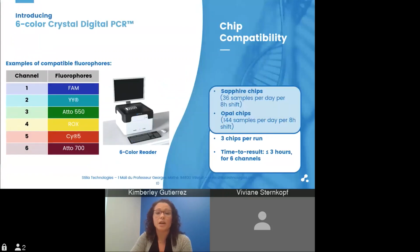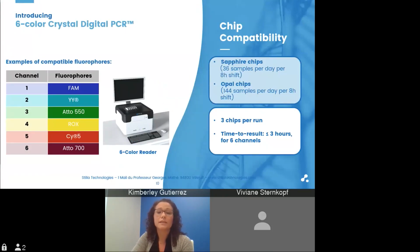6-color crystal digital PCR uses a range of fluorophores, and listed here are some examples of compatible fluorophores. However, this is not an exhaustive list. The 6-color reader is compatible with the sapphire chip, which can run 12 samples at a time or 36 samples in a day. It is also compatible with our soon-to-be-released opal chip, which allows you to run 48 samples at a time or 144 samples in a day. You can still run 3 chips at a time with a time to result in under 3 hours for all 6 channels.